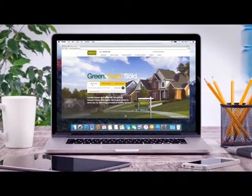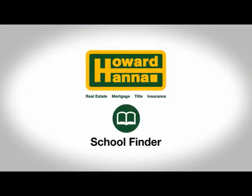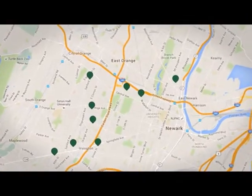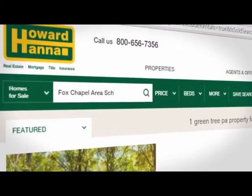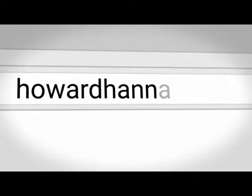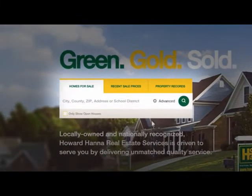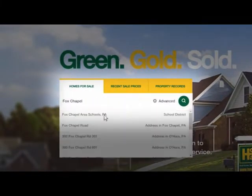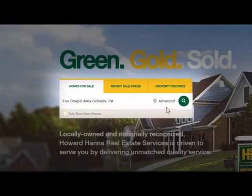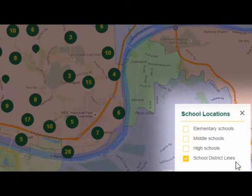If you have kids or are planning a family, great schools are likely at the top of your new home priorities. Whether you're looking to stay in the same neighborhood, find a home in a premier district, or want to find a home that's walking distance to a nearby school, HowardHanna.com can help you do it. To get started, go to HowardHanna.com and type your desired school or location into the search bar. Then, click the magnifying glass to start your search. You'll see a list of homes along with a map. Click Show Schools to see schools in that area.